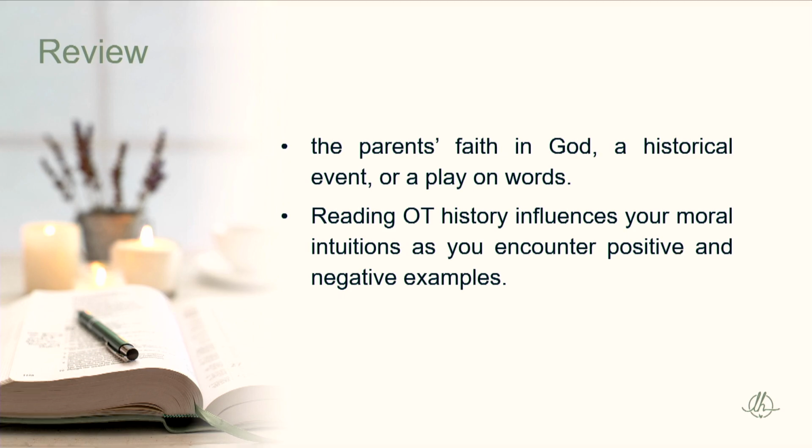So next time we're going to delve into the concept of Torah, the law, as we continue in our course on how to read the Bible for yourself.